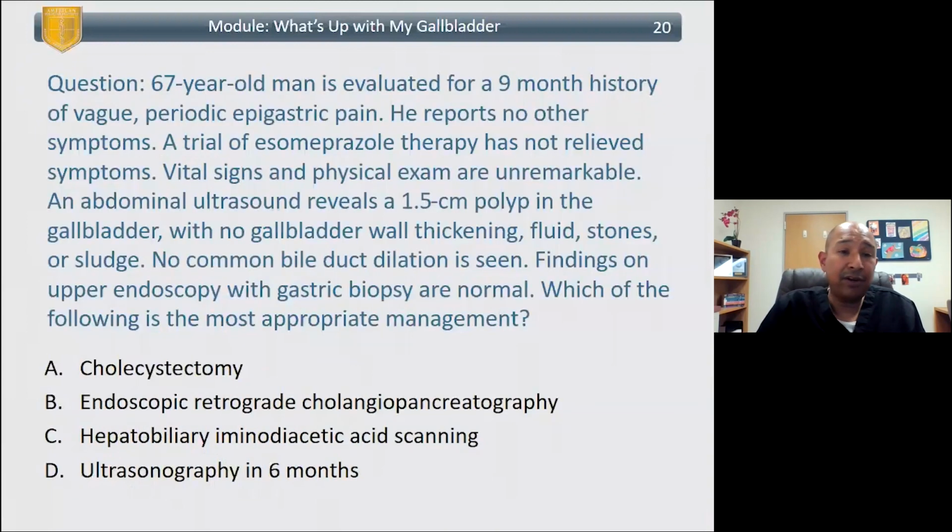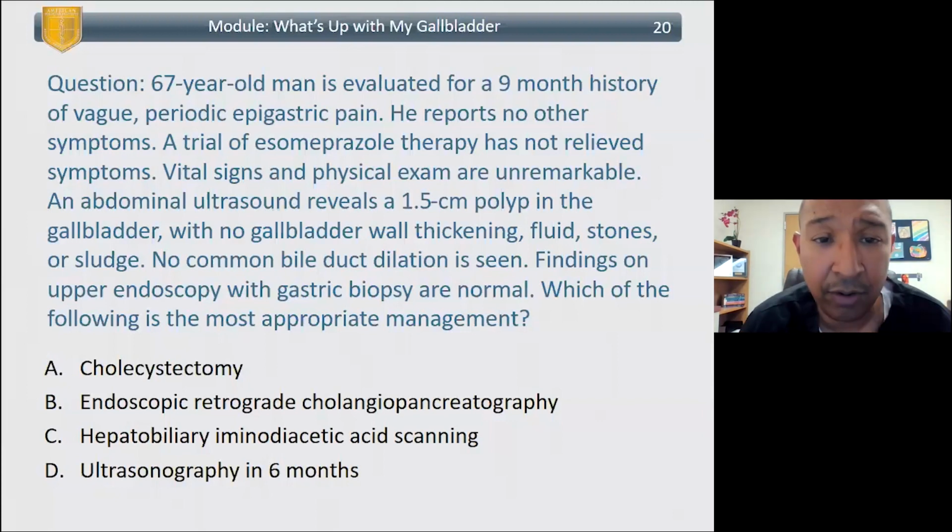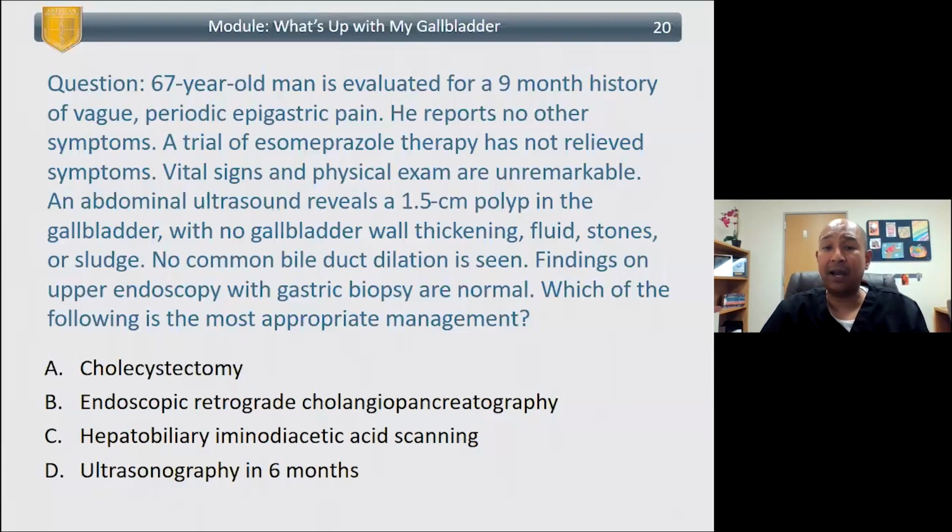So what am I going to do here? We have a 67-year-old man evaluated for a 9-month history of vague periodic epigastric pain. He reports no other symptoms. A trial of esomeprazole, which is a PPI therapy, has not relieved symptoms. Vital signs and physical exam are unremarkable.